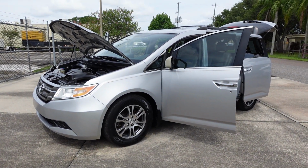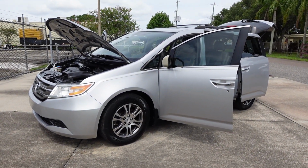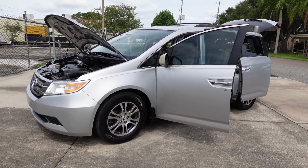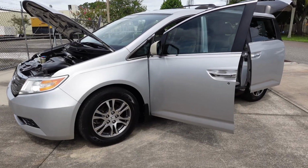Good afternoon, YouTube. Here's Nick from Meticulous Motors again, and here for sale today we have this beautiful 2013 Honda Odyssey EXL with DVD rear entertainment system.